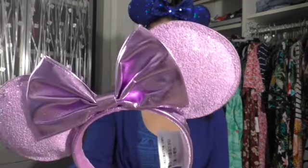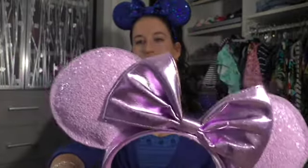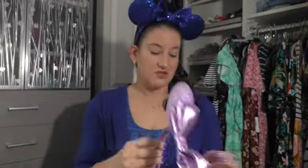Then I have this. I almost decluttered this a few years ago and I'm glad I didn't because actually it didn't look as dumb as I thought on me. This was the lilac pair. Again, it's like the Make-A-Wish ears where it's a hard ear and then a shiny vinyl. The bow is what I was concerned about, but it really is not that bad.